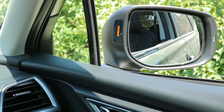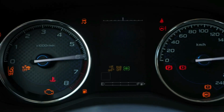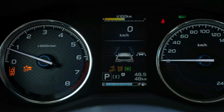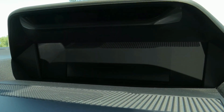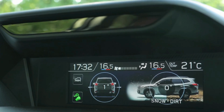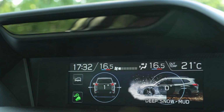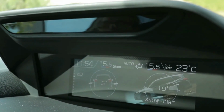But wait, there's more. Subaru has introduced the Guardian Angel system. This system uses internal cameras to monitor the driver for indicators of distraction or drowsiness. If you find yourself dozing off while driving, the Brat will wake you up louder than your mother does when you oversleep. Checking your phone too frequently, the system will remind you to focus on the road. It's like having a backseat driver, but one you want to be around.